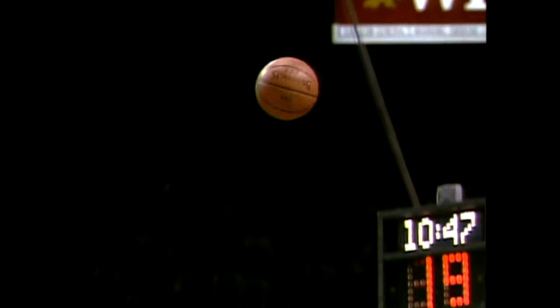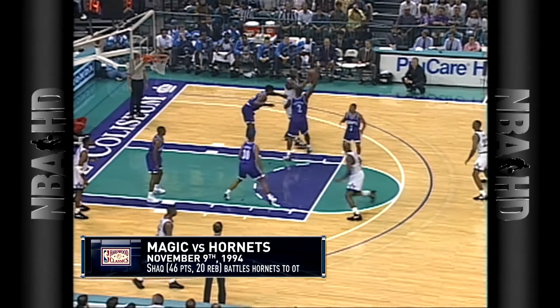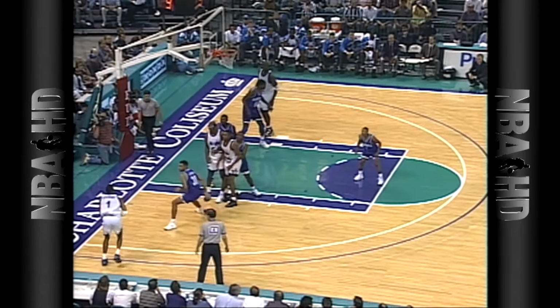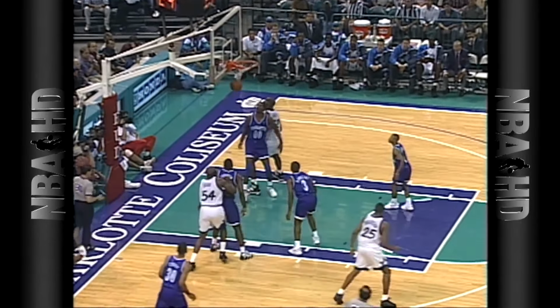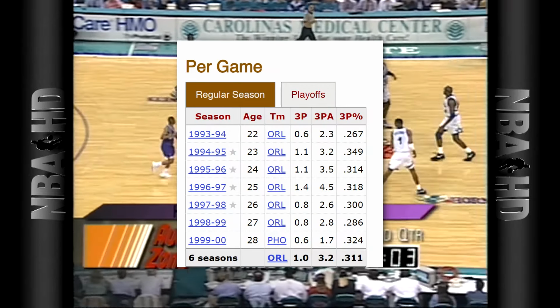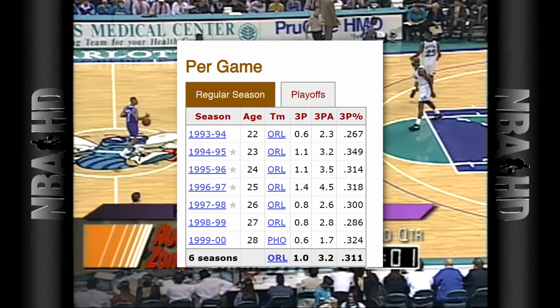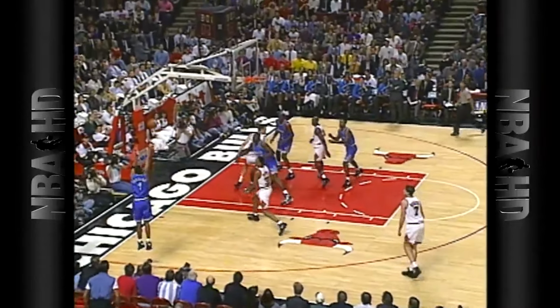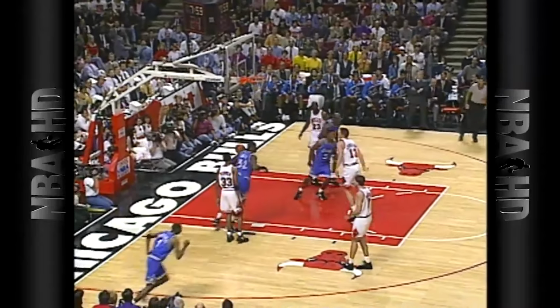Hardaway's three-point shooting is an interesting aspect of his game to analyze, especially when we consider the context of the era he played in and how the game has evolved since then. During Penny's prime years in the mid-90s, three-point shooting wasn't emphasized nearly as much as it is in today's NBA. Penny averaged only 3.2 three-point attempts per game over his Orlando Magic career, which is low by today's standards for a primary ball handler. However, it's crucial to note that Penny's shooting form was fundamentally sound.